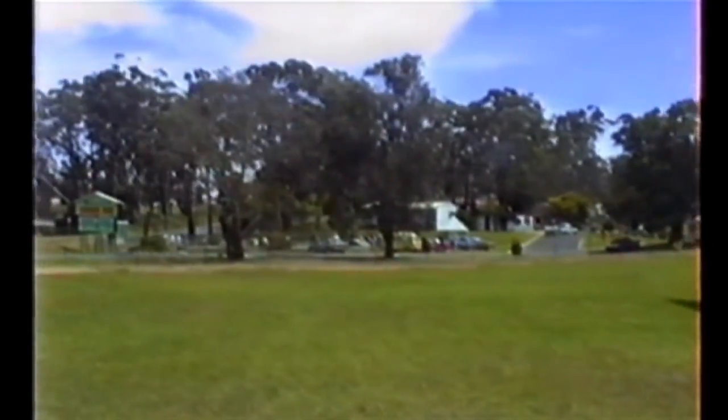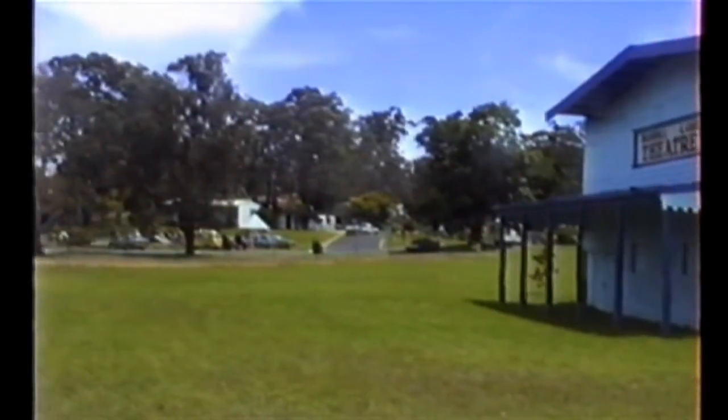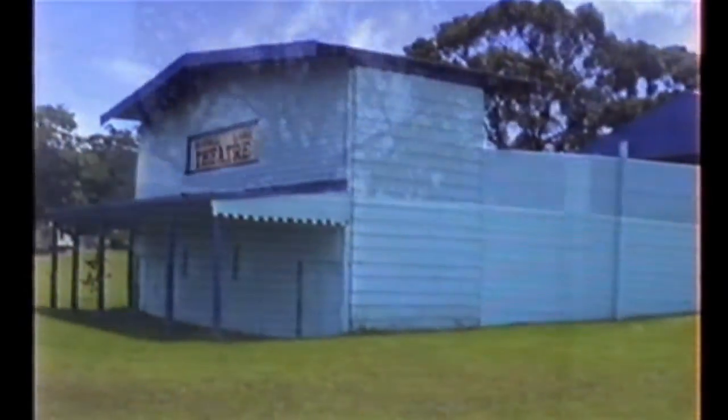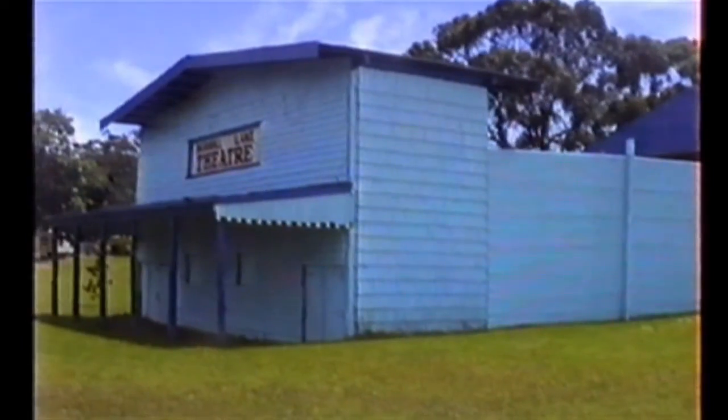Yet, its exterior retained its dignity, waiting for that time when someone who had the heart would make it live again. That it would show the latest great films. It saw the changes in film technology. Television came in and it survived. Video movies came in and it survived.